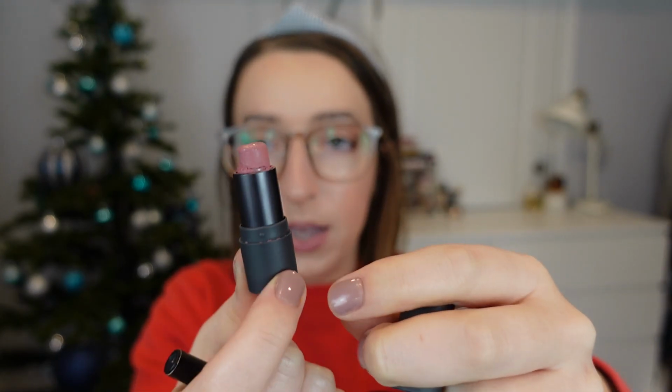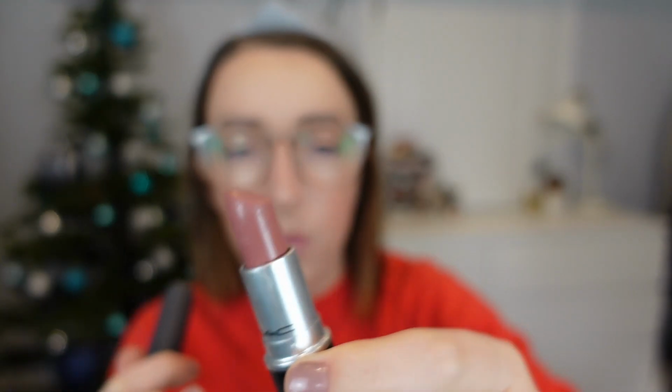For lip products, for lip gloss, I have the Tower 28. This is the lip gloss in coconut. And I'm also going to include the Bite lipstick. I was actually choosing between the Bite lipstick and Modesty. Modesty is probably my favorite lipstick of the moment. I think I like it just a little bit more than Bite. And so when I was choosing between the two, I chose the Bite lipstick over Modesty.